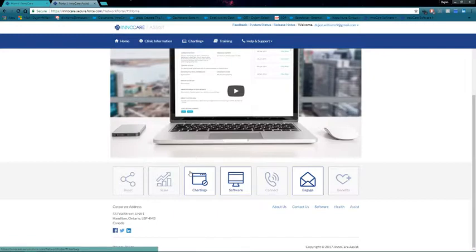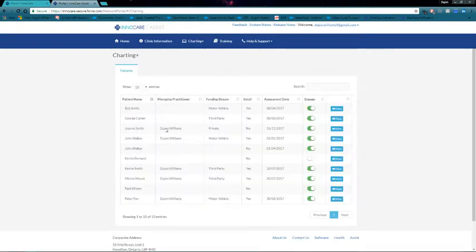All right. So what I'll do is go right into charting just to show you where you'll be able to go in and turn your Engage feature on or off for any patient. That gives you great flexibility to go in and turn it off if a client is not interested in getting any follow-up emails through their charting, which I don't see happening, because it's a great feature that helps you keep in contact with them and keeps them involved in their recovery as well.